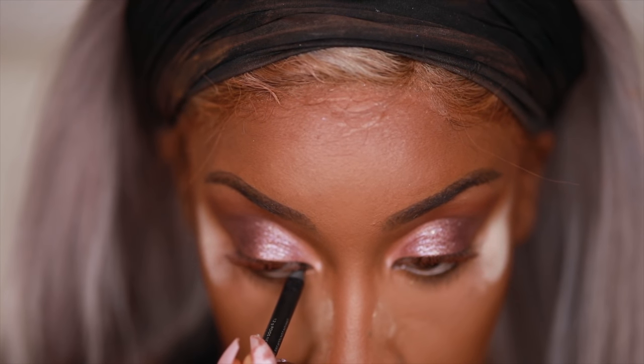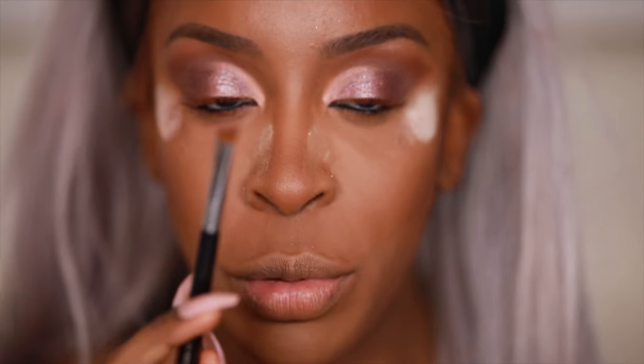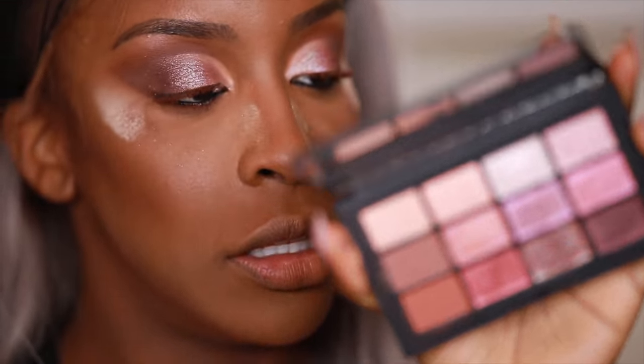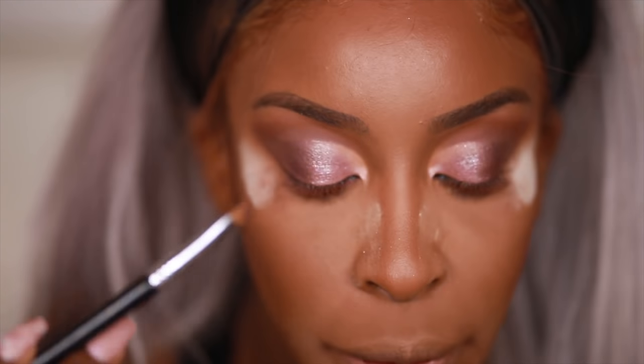I do, however, want some black liner in my waterline. Using a sharp angled brush and going back to Sophia, I'm just going to clean up along my crease area so that it looks nice and sharp and precise.